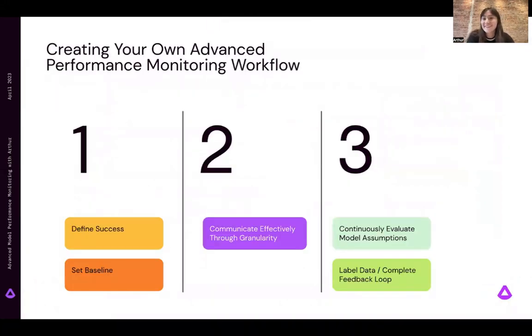But then, yeah, so this is kind of an overview of the advanced performance monitoring workflow we went through today. So again, performance monitoring begins throughout the entire life cycle of your ML model. It begins when you actually begin experimenting. Before you put your model into production, you need to work with the external teams to define what success looks like and create that baseline of performance.